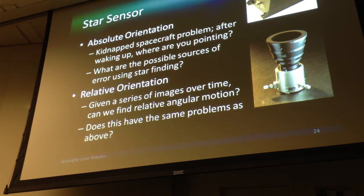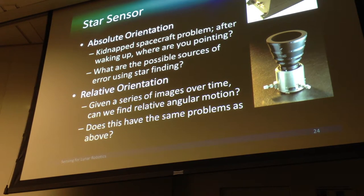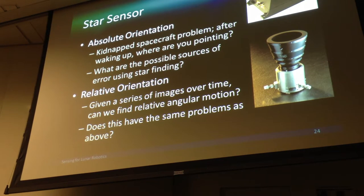So you can envision that there might be several ways to use the star sensor. The first is what I mentioned, absolute orientation. This is useful in the kidnapped spacecraft problem, right? Somebody clipped the spacecraft over the head, it went unconscious, then you wake up somewhere random, and using the database and star sensing, you can figure out at least where you're pointing, what your orientation is. But what are some of the sources of error in estimating this absolute orientation, in using the database and the constellations? What's the possibility of mistaking one constellation or parts of some constellations for a constellation that's not actually there?